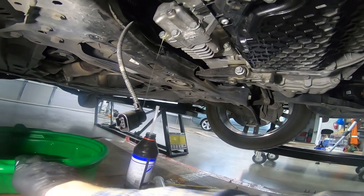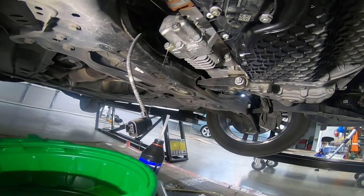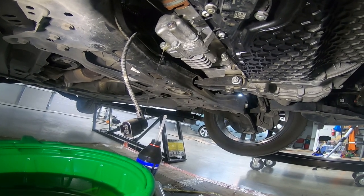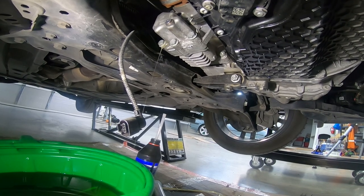The torque spec is the same, 19 newton meters. I found it easiest to put the fill plug in with a ball-headed Allen wrench and then use a swivel extension to torque it to spec.